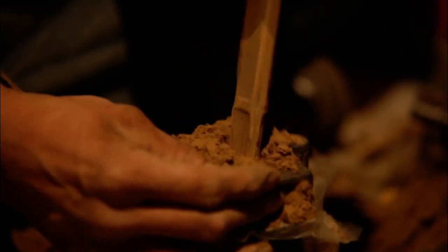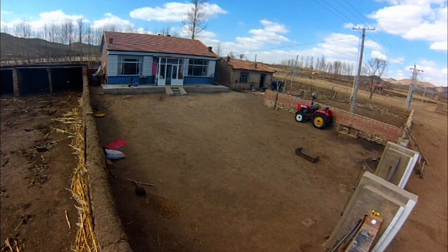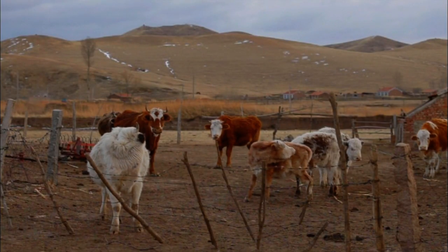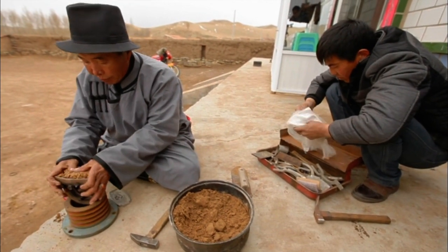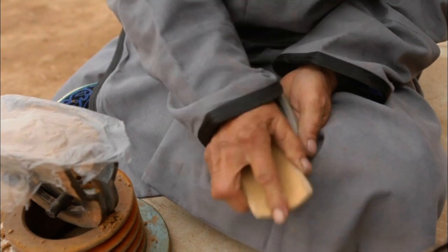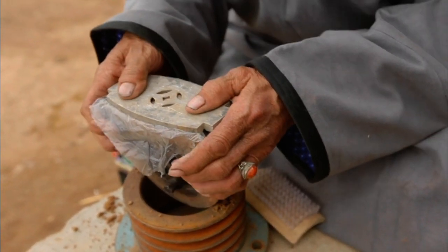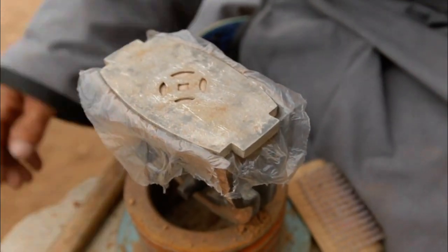Not as dignified and luxurious as those collectibles, the saddles made by Barter exemplify durability and usefulness, and they are popular among herders too. Barter's reputation was built with his unique bronze saddle. The mold used for making this is the melting stove. From making the mold to building the stove, Barter finishes everything by himself.